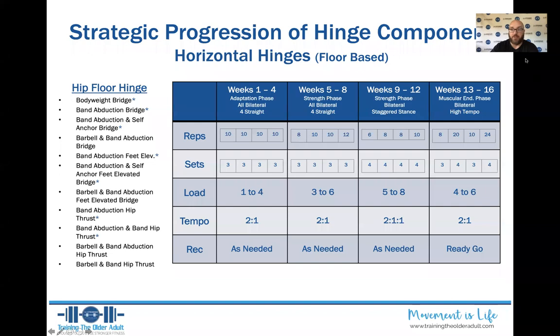And then what we have is a ready go. Okay, you'll see at this last one down here, a ready go is as soon as I feel like they're ready, I tell them to go. So now I'm starting to dictate the pace a little bit. And with this older population, I'm not trying to wreck people and crush them. So you see that most of the time it's as needed. Basically, whenever they feel like they're ready, I'll let them go.